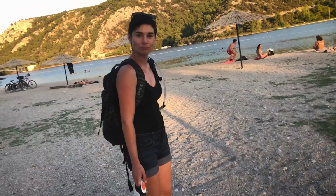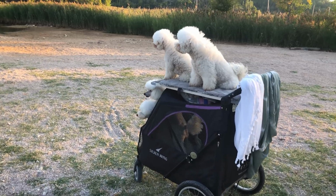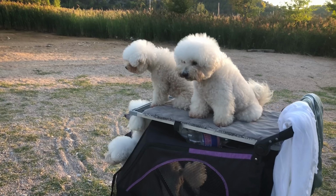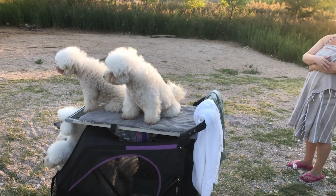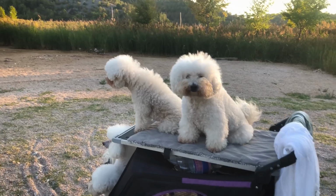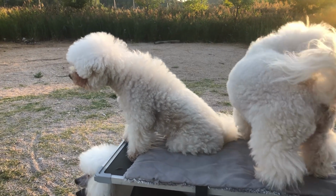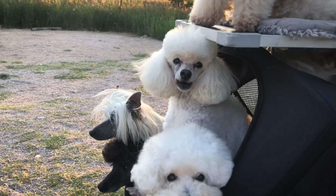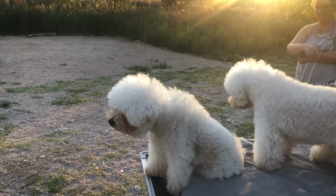Such a hot day. How many dogs are there? There's 4. Look how cute they are. Five? Yes. 6. 6 dogs. It's a lot of work. What kind of dog are they? The ones inside are poodles and Chinese crested, and the top ones are Bichon.